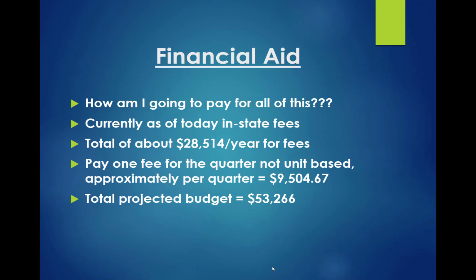Insurance is around $3,900 a year, but you have to have some type of insurance. So if you don't have your own, you're required to buy UCLA health insurance, but if you are able to waive out of it, your tuition would be more like $24,000 something. This year it would be $24,613.